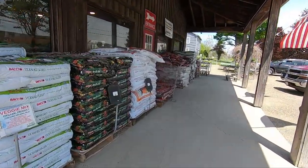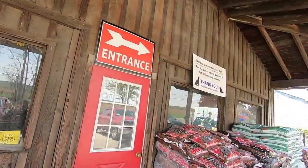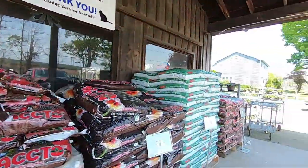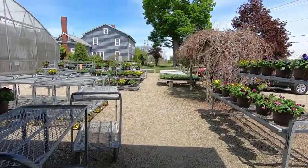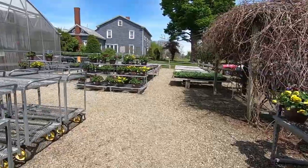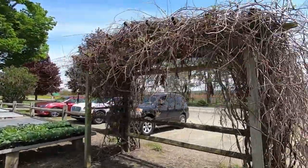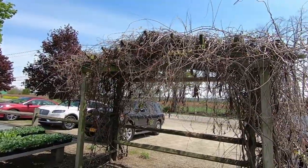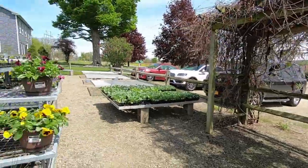They're open today. Oh yes, this is the end. The entrance is, let's see, they have an arrow. Entrance is a new place. Got to go over here. Oh yeah, that's right. I remember. Oh, this is pretty with the grape vines on the thing. Wow. Here's some. That's kind of nifty.